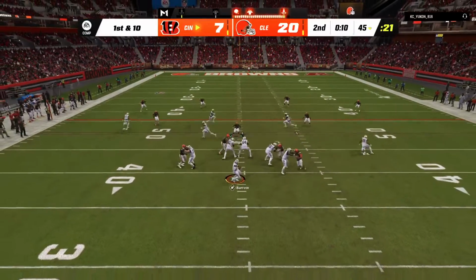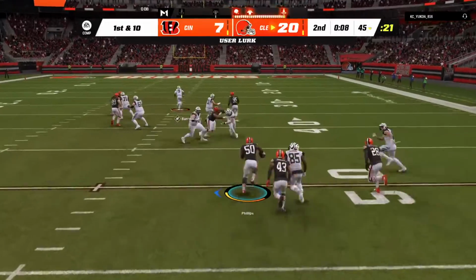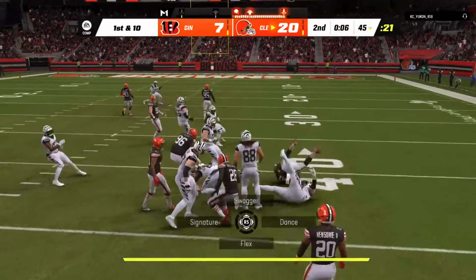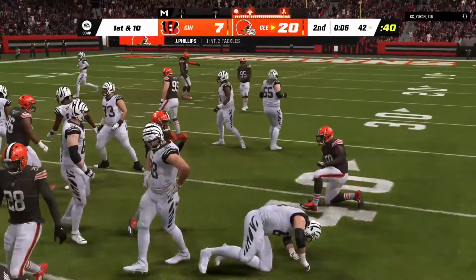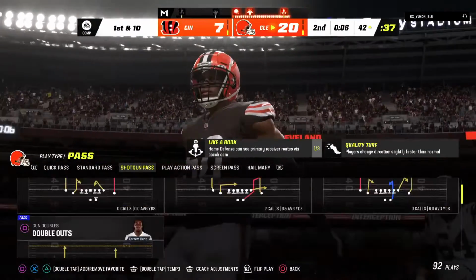Throwing now, Burrow on first down. And for the 3rd time here in this half, it's intercepted. And a potential turning point as they'll get the football in very good field position late in this first half.